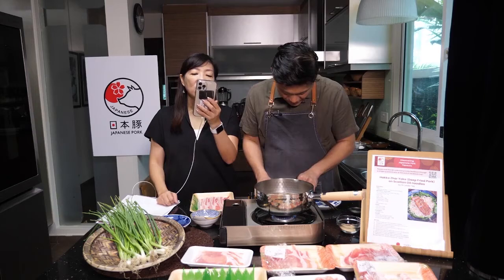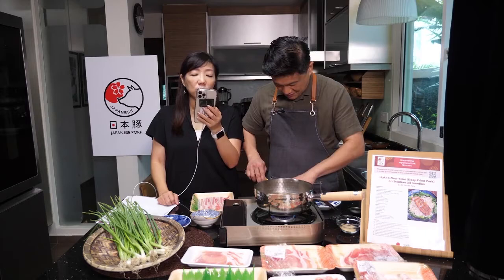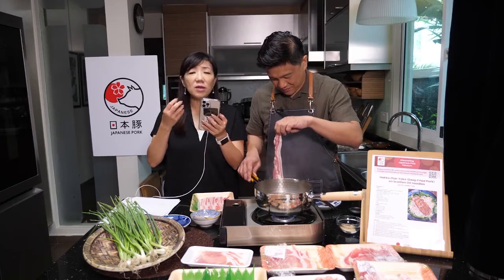Connie says that the good marbling is adding texture to the pork from Kumamoto. Hui Ying says super flavorful. I agree with you. It's very flavorful. I really love, when you taste it, you're like, whoa, it hits you, no?